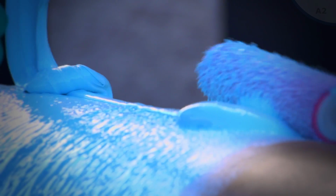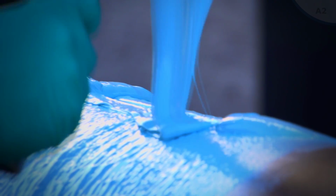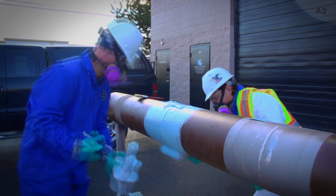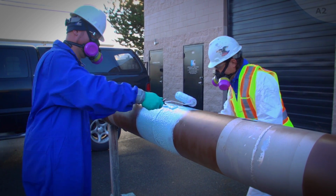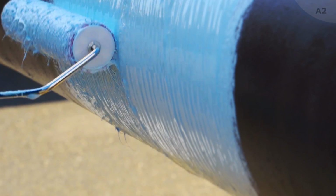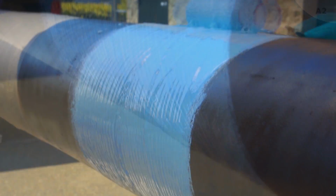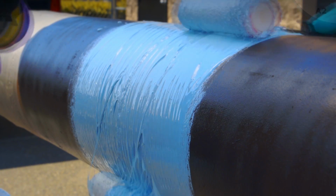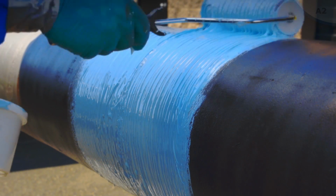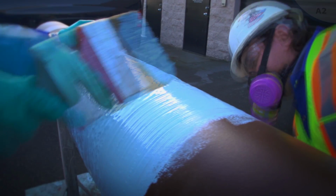The kit is generally applied in multiple pours to achieve high builds of up to 1,778 microns, or 70 mils. Add appropriate amounts of coating to the top of the pipe and roll it down the pipe using the roller. Continue rolling the coating around the girth weld until it has been evenly distributed. A wet film thickness gauge can be used during the application process to ensure consistent coating thickness.